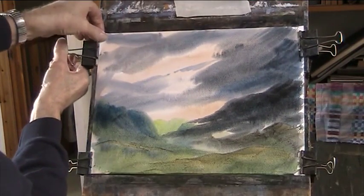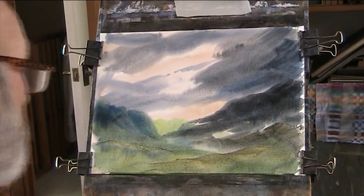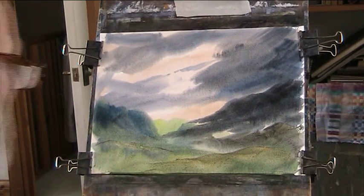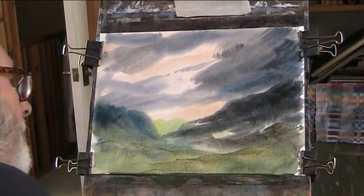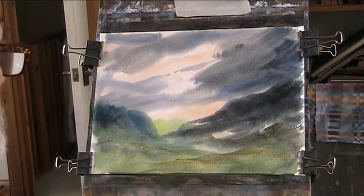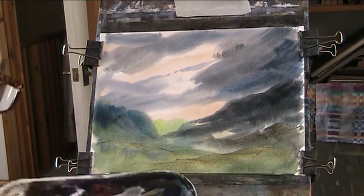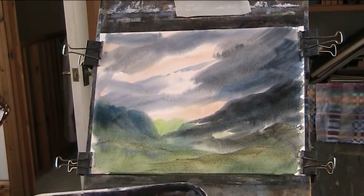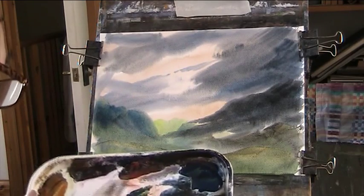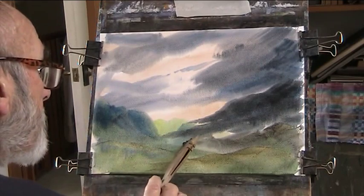Just an impression of a storm coming in over the lakes. If I let the water do its worst, and now that is all nice and juicy, let's put in some trees. So a bit of blue, a bit of Payne's grey, a bit of lemon yellow, but thick, almost as if it was coming straight from the tube. Oh, let's just get in this here.